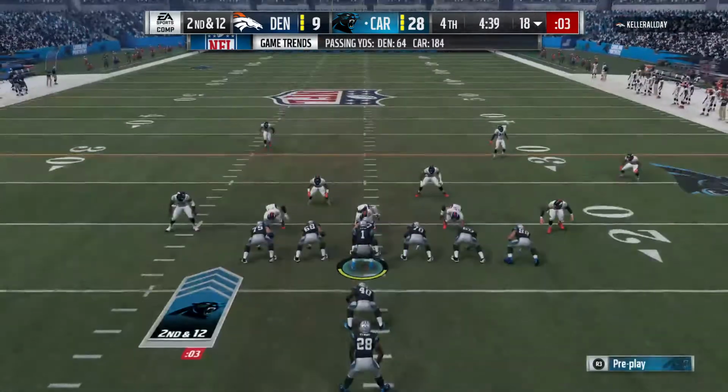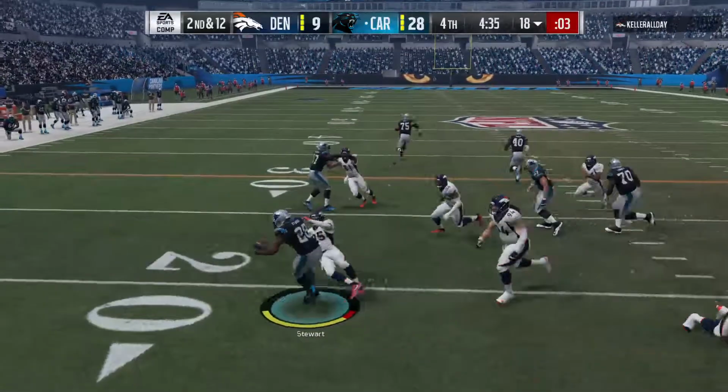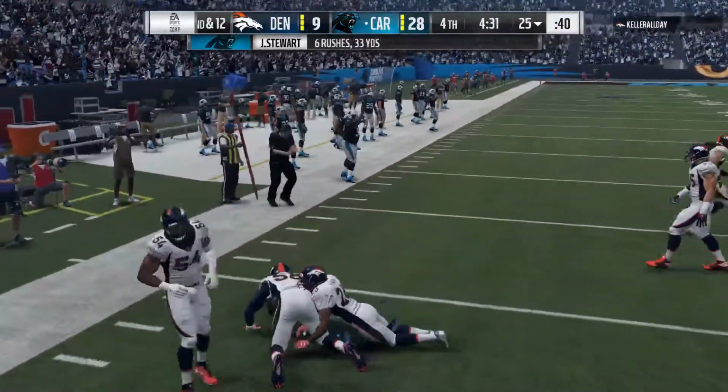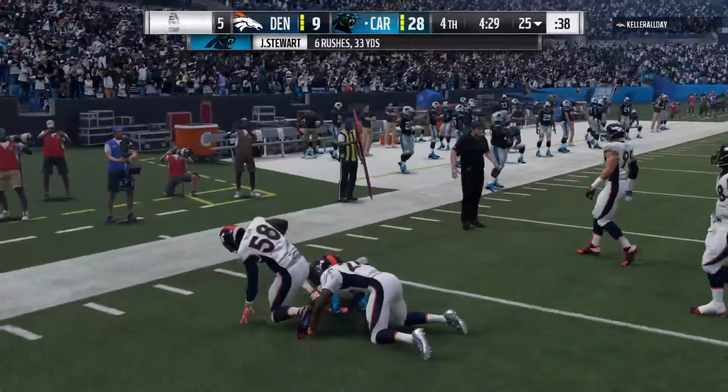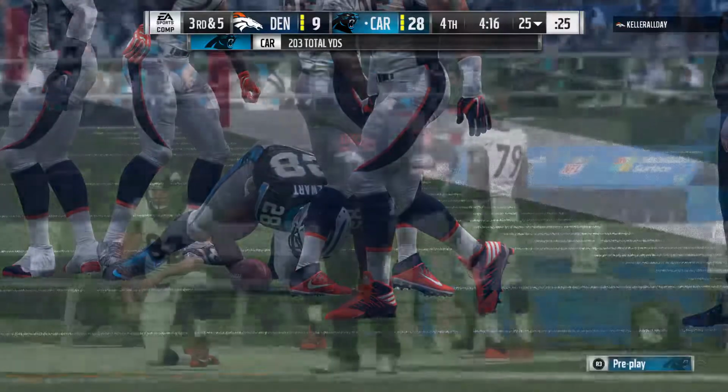Play clock winding down. This is Stewart again. And now running right through it. Oh, and now he bowls him over. And he'll find some space up to about the 25. And he's able to get more than half of what they needed. That brings up a 3rd and 5.